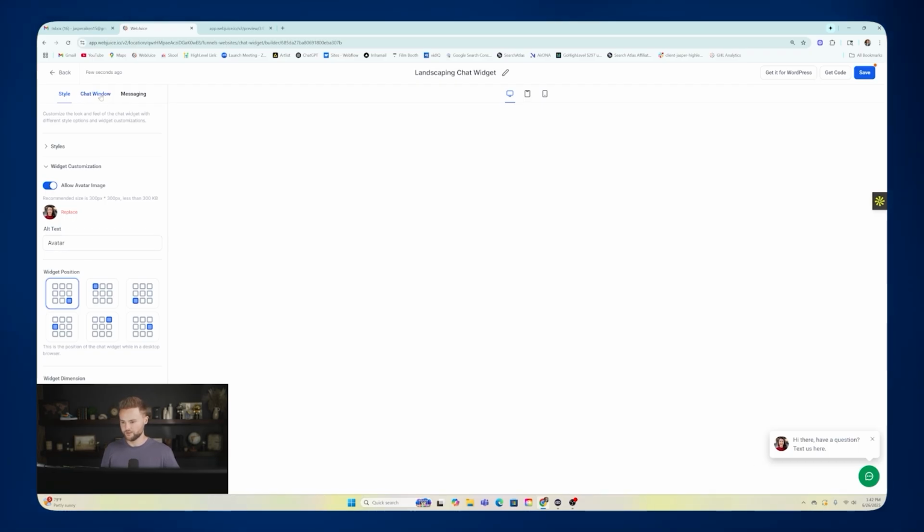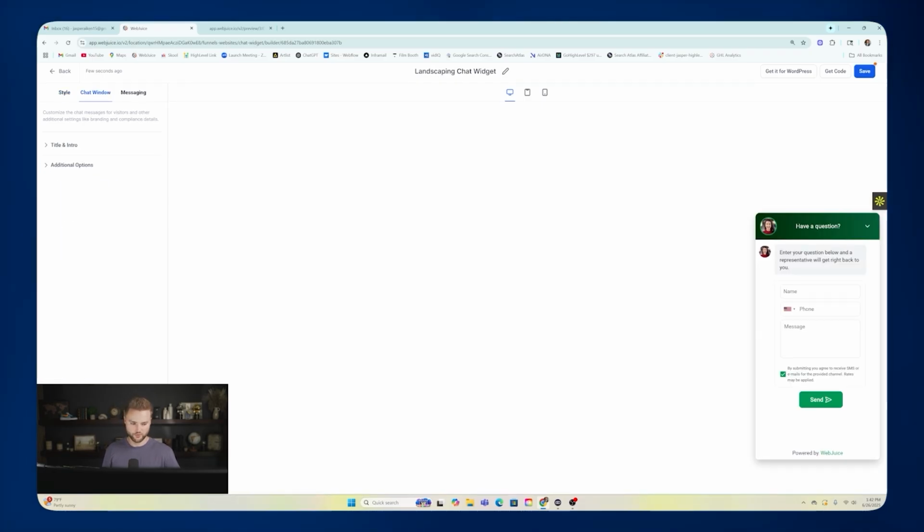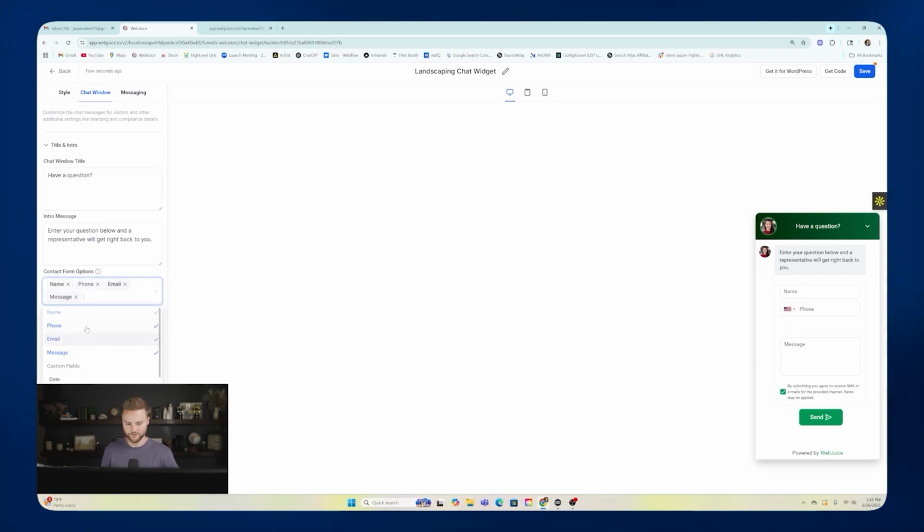And then you can also change what this window looks like and the questions that it asks. You can change the title, have a question, the intro message here, the contact fields that are captured. Right now it just captures name, phone number, and message. We could also add email to this if we want to capture emails as well, which I think is always a good idea. And then the button, it says send right now, but you can change that to say something else if you'd like. And then you can have a redirect. So once they send this message, it can redirect them to another page of your website if you'd like.